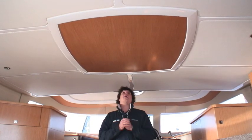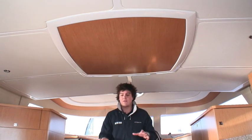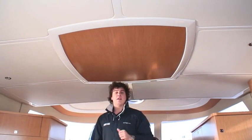Another minor thing to point out is the fact that this space here is just dying for a handhold. There isn't anything else around it to hold onto really, apart from the edges. A good handhold here would solve that problem immediately.